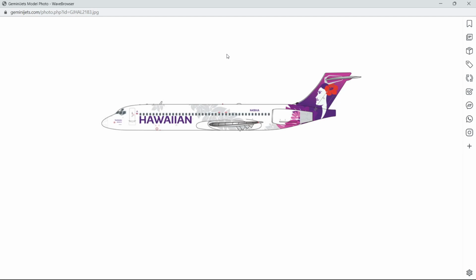These are awesome looking aircraft. I cannot complain. I would probably pick one up, but the Hawaiian 717 stays in the Hawaii area, and I'm not going to be doing any airports out that way, so there's no point in me getting it. Although I do like this, it's a very nice looking aircraft. I'm super glad to be able to have this.